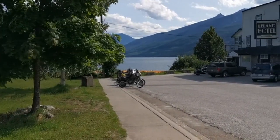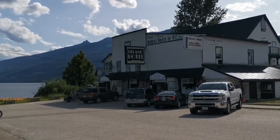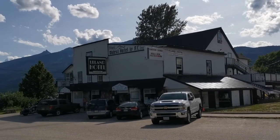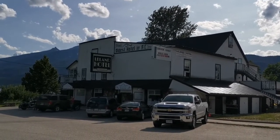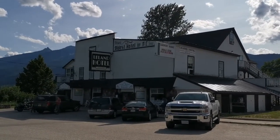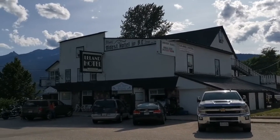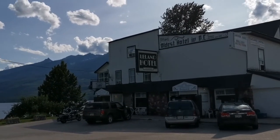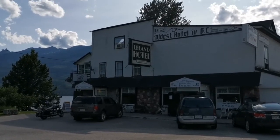Wow. There's one more historic site here in Nakusp that I have yet to tell you guys about, and that is the famous Leyland Hotel, opened in 1892, making it the oldest hotel in BC, at least the oldest hotel in continuous operation. Just a couple of years ago, they celebrated their 125th anniversary. That is wild. Yeah, so they've never been closed in all that time.